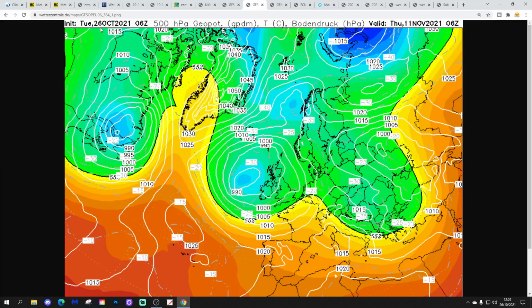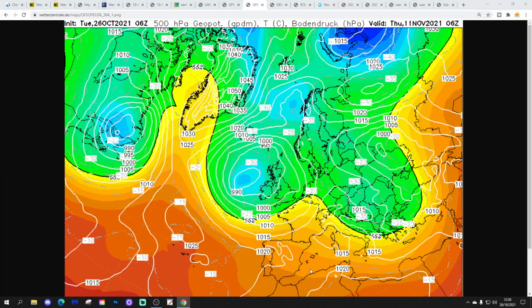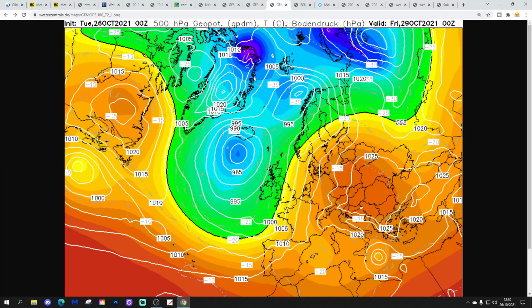And as we get to the very end of the GFS 6, a new area of low pressure is moving in from off the Atlantic, but still with quite a bit of ridging away to the north. Got relatively high pressure around Greenland, for example, so that could push this area of low pressure through here and pull the wind back into the north again. Certainly nothing overly mild showing up here for the first 10 days of November. It could be quite a cold first 10 days of November.